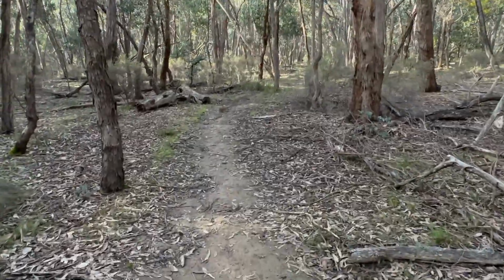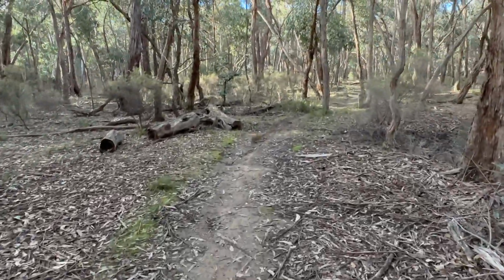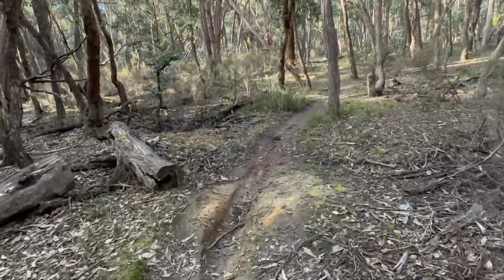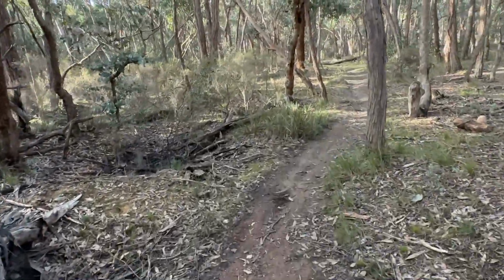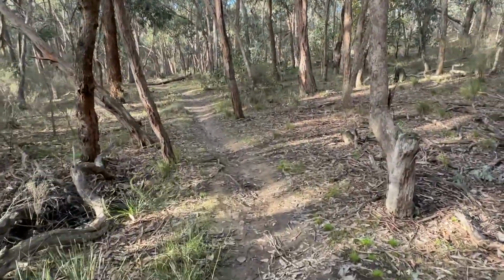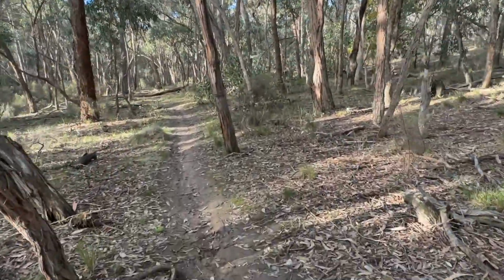Plenty of spots to camp too at the moment. What's the bet in an hour there's nowhere to camp? It's just a little bit early to stop. Just about 4 o'clock. So, yeah. We'll see how that all works out, eh?